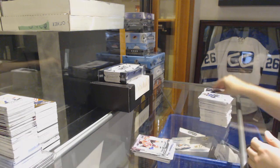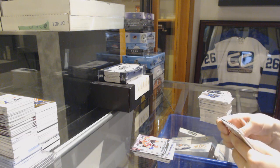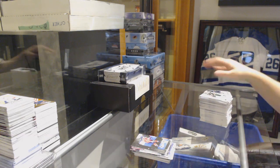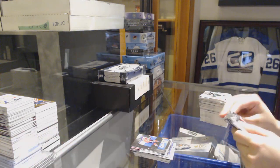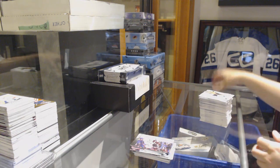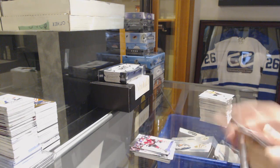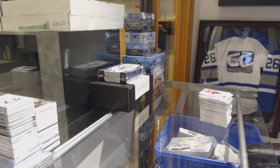Young Guns of Nick Lappin for the Devils. Silver Skates for the Capitals, Alex Ovechkin. Moments of Panarin for the Blackhawks. And update for the Coyotes, Jamie McGinn.